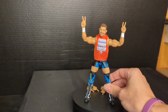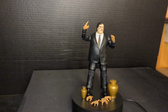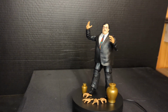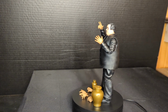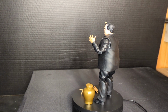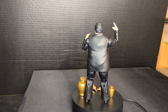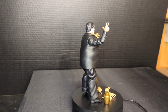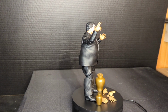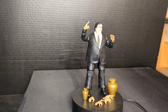That's the only thing keeping him at a 9 out of 10. And finally, I know I said I wanted to protect the sanity of the perfect figure, and I don't want to give out a ton of 10 out of 10s, but guys, this Paul Bearer is an absolute 10 out of 10. I think this is going to be a figure of the year kicking off 2024. I really do. This figure is incredible.